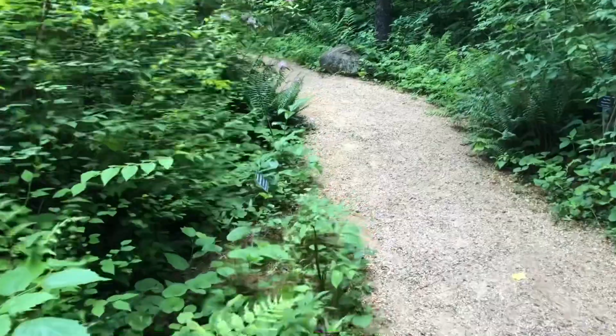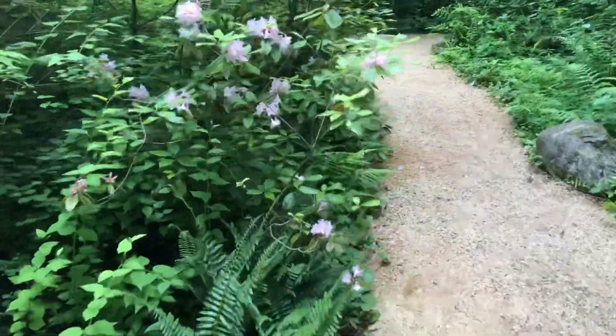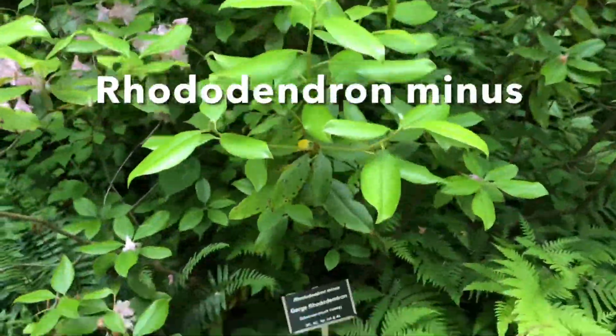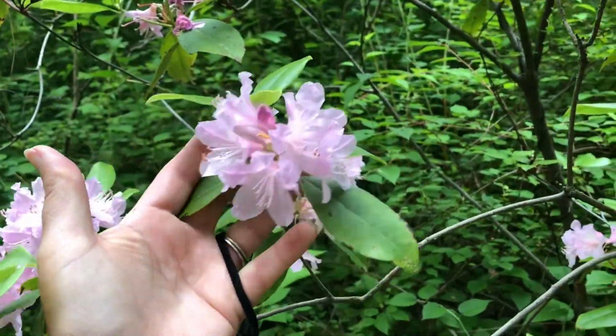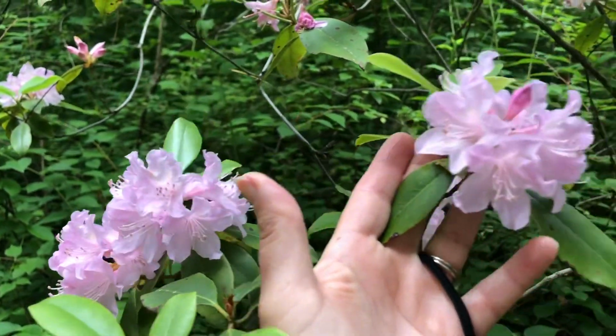Around this corner over here, this is a much smaller flower. I didn't see a label on that last one, but this is Rhododendron minus, gorge rhododendron, and it's a significantly smaller bloom. Really beautiful. Beautiful, beautiful plant.